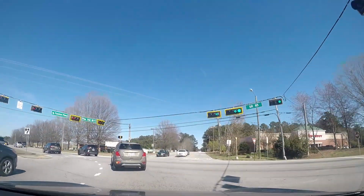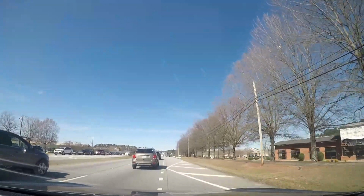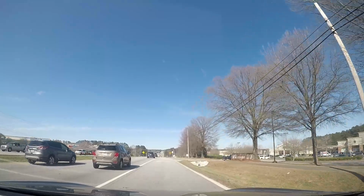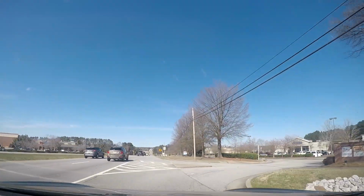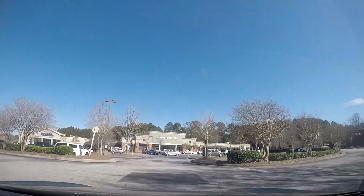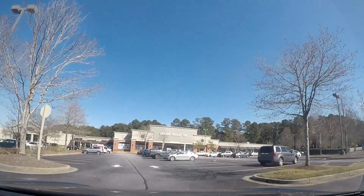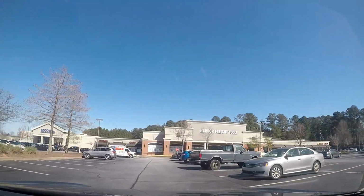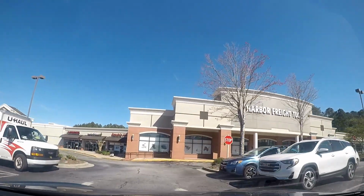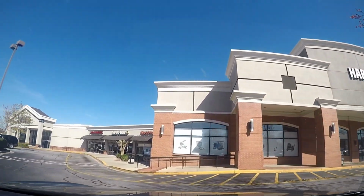Okay, so we're back where we started. We're just leaving out of the pavilion now, and we're going to go across the street here. We're going to jump in this right-hand lane, and I think it's a Harbor Freight in here. It's going to be the biggest store. Well, Harbor Freight and the Goodwill store is on this side of it, and then there are some smaller retail or service type spaces over here, like a UPS store. So this is across the street from the Fayetteville Pavilion.